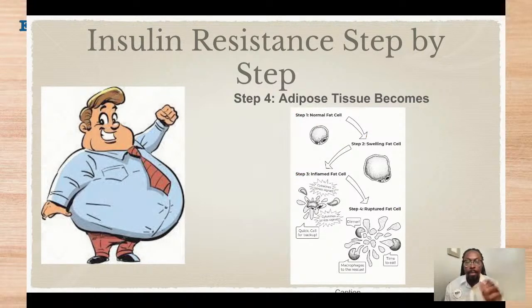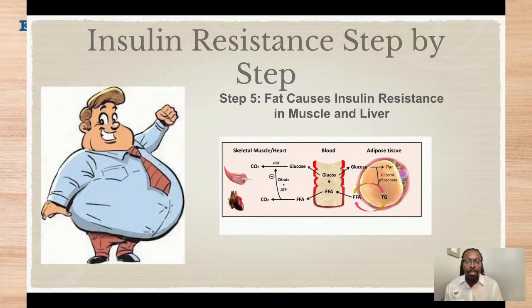Fat is everywhere. And over time, this fatty tissue, or what we call adipose tissue, can become inflamed. When it gets full, it gets so full that it starts to swell until it bursts. And as it bursts, it causes body-wide inflammation. And we know that body-wide inflammation can lead to insulin resistance. And don't pay too much attention to that fat guy, because it's not just people who are overweight. Even people who are normal weight can have this happening in their body. It doesn't discriminate. Fat causes insulin resistance in muscle and liver tissues. Again, we understand because of the Randle cycle.